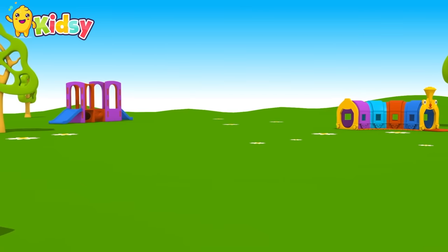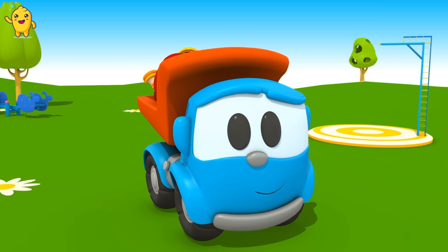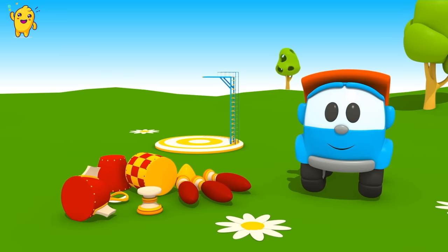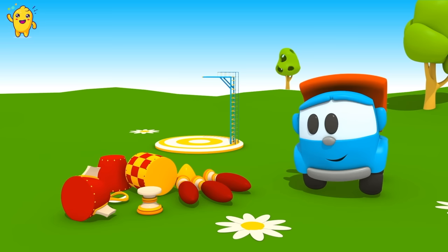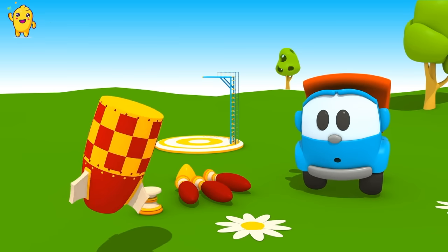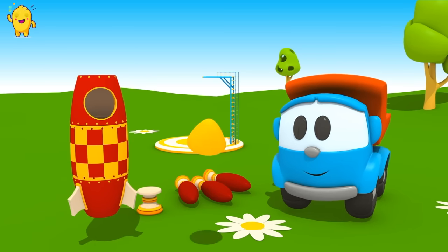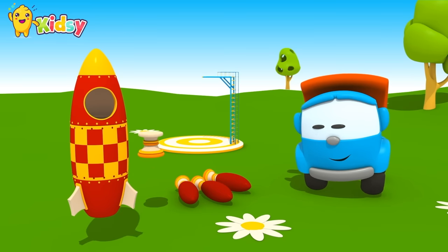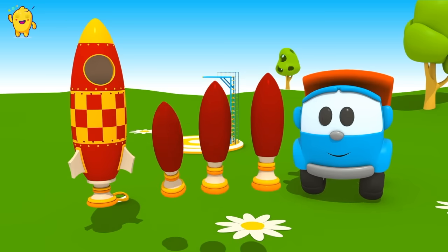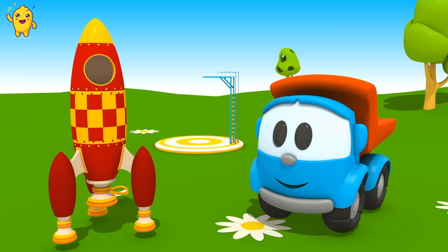Leo, where did you go? Do you want to build something? Let's see what parts you brought. Can we start? Do you know what we are building? Right! It's a spaceship. Or you can call it a rocket.